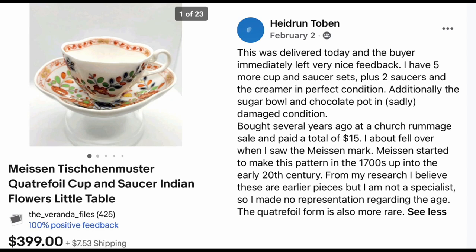Hydrin Tobin. This was delivered today, and the buyer immediately left very nice feedback. I have 5 more cup and saucer sets, plus 2 saucers and the creamer in perfect condition. Additionally, the sugar bowl and chocolate pot in damaged condition. Bought several years ago at a church rummage sale and paid a total of $15. I about fell over when I saw the Meissen mark.